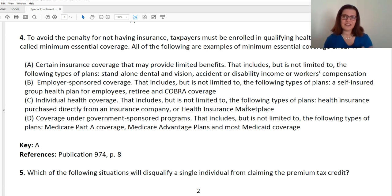So you actually have to know as a tax practitioner what qualifies as minimum health insurance for people, which to me seems insane. But this is Congress's decision. Remember, don't blame the IRS for this. But it's something that now you have to know as an enrolled agent. Now, A is certain insurance coverage that may provide limited benefits.